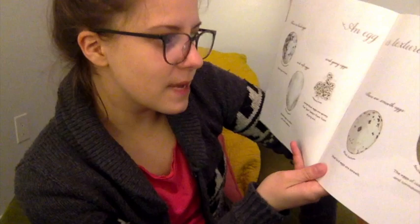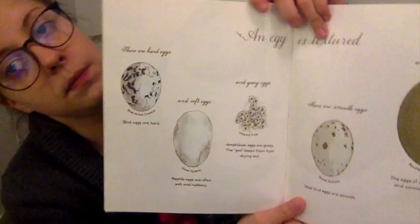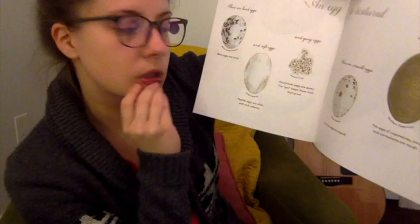Amphibian eggs, gooey eggs. This is from the leopard frog. Amphibian eggs are gooey. The goo helps to keep them from drying out. And that makes sense because amphibians usually need to live in the water. Or actually, I think they always do. They need to be able to breathe through their skin. Well, salamanders don't live in the water, but they do start their life in the water, and they do like damp places.